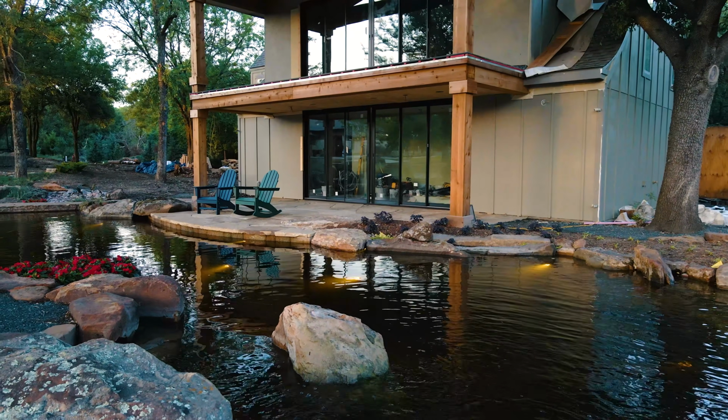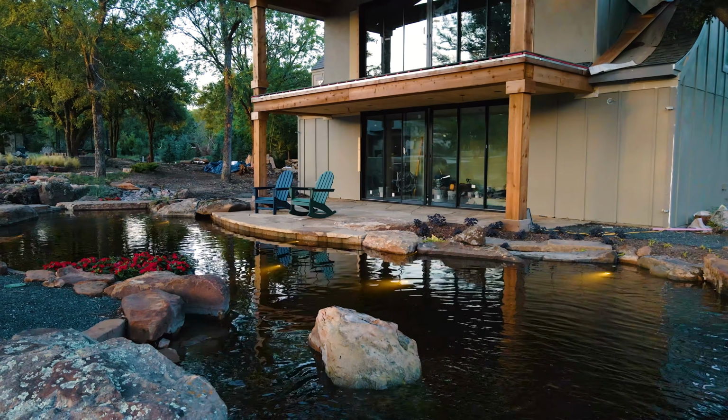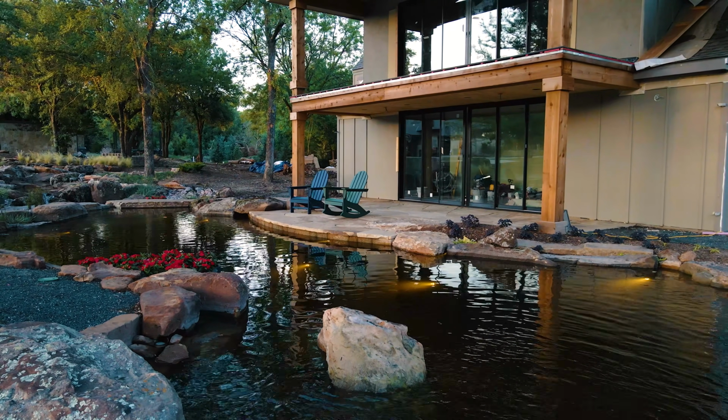the pond next to what is now, I don't even know what to call it. This was a barn, but now it's being converted into like the ultimate office escape area. Vacation on your own property, basically, is what I think I would call this.